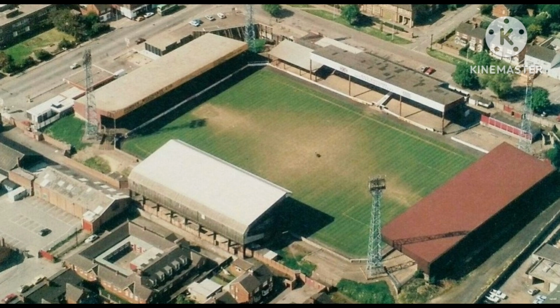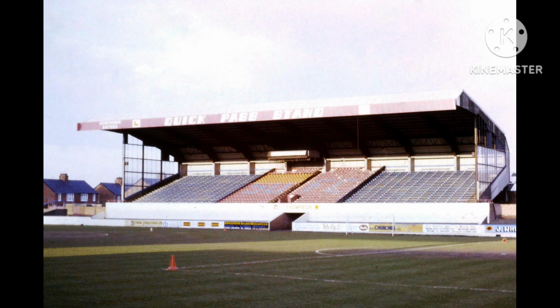The entire Old Showground site was sold for £2.3 million to supermarket chain Safeway. Attempts to move the cantilever stand to Glanford Park proved impractical, and discussions to sell the stand to Doncaster Rugby League Club eventually fell through, leading to its eventual demolition along with the rest of the stadium.